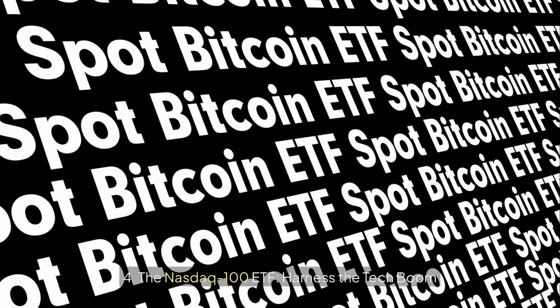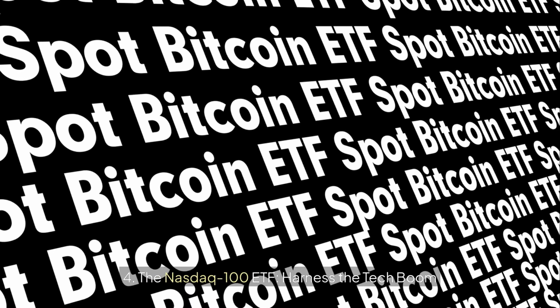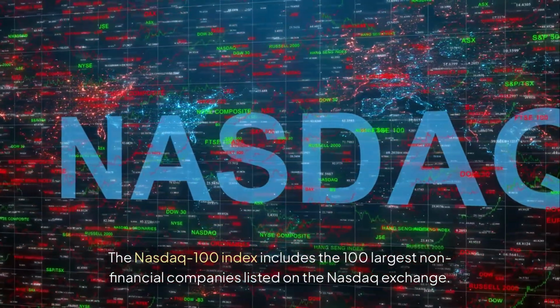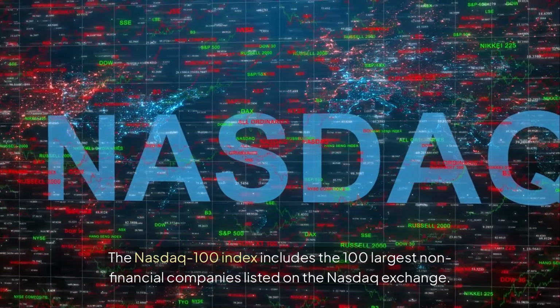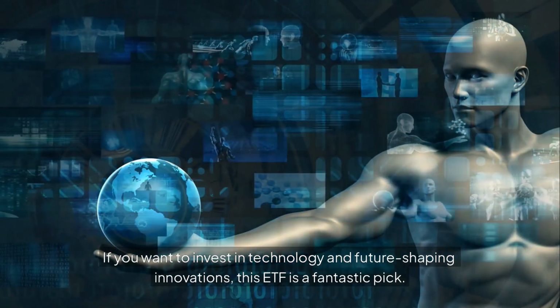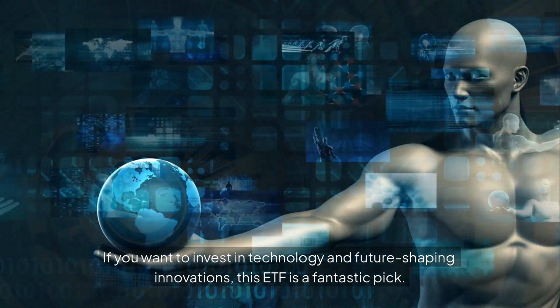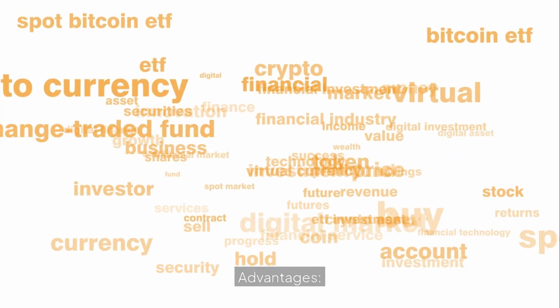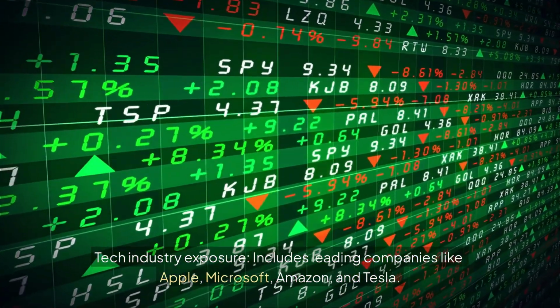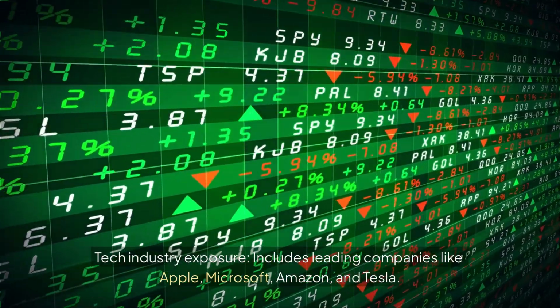4. The Nasdaq 100 ETF. Harness the tech boom. The Nasdaq 100 index includes the 100 largest non-financial companies listed on the Nasdaq exchange. If you want to invest in technology and future-shaping innovations, this ETF is a fantastic pick. Advantages: tech industry exposure, includes leading companies like Apple, Microsoft, Amazon, and Tesla.